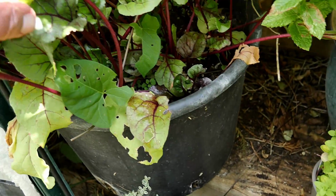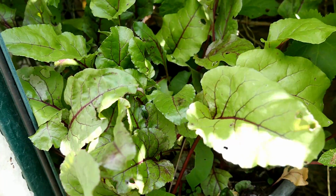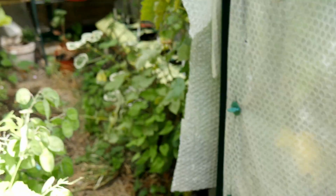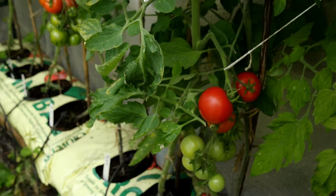Over there I've got some beetroots. They're coming on nicely, soon be ready to pull up and put on the table. Not long now. And into the greenhouse. There's the tomatoes, they're getting ready.